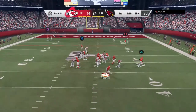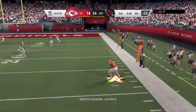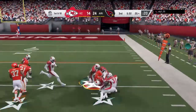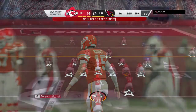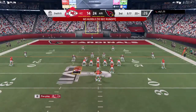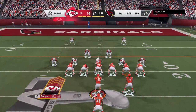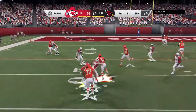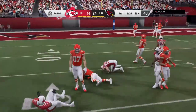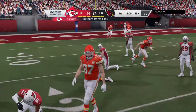On first down, Mahomes rolling to his right. Holmes has got it, complete. They get him to the ground right on the cusp of the red zone after a pickup of 5 or 6. Hey, 43, 15. On second down now, it's Holmes, and he'll take this inside the 20 and down to the 18.